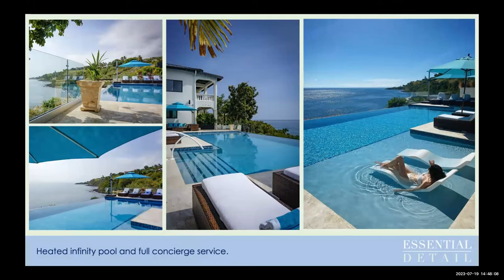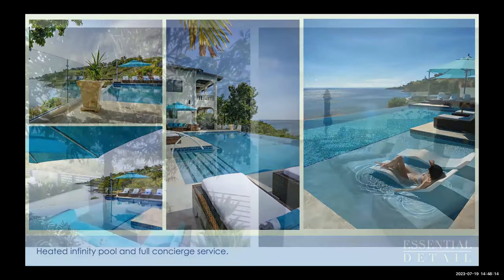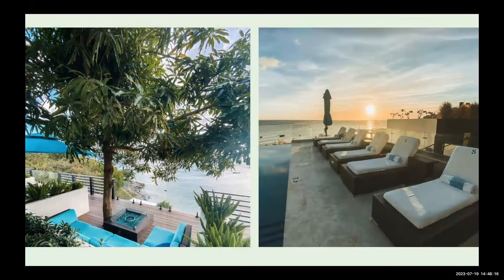Few more pictures of our heated infinity pool, which has a full concierge service. So you can sit here and relax, lovely turquoise waters. And I think I just look at these pictures and I just think, take me there, please. It's just so relaxing and peaceful.